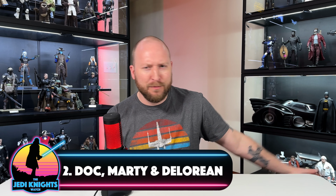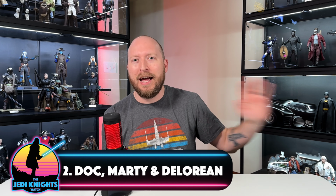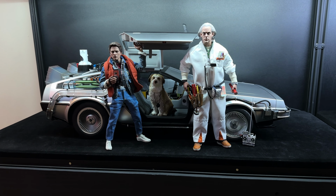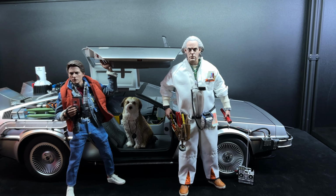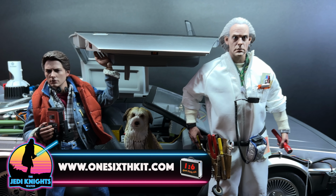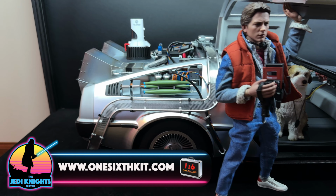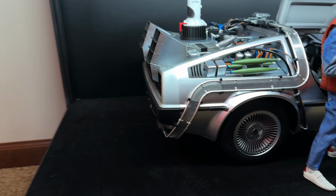I was ashamed of this Doc Brown figure when he came out. Hot Toys slapped us in the face with a reuse of this head sculpt that had the slots for the sunglasses from Back to the Future 2, and also the head sculpt is just outdated, not very good. But I finally got my 1/6 kit head sculpt a couple months ago, and it really rekindled the love for this figure again. I'm proud to show him off and have these two in front of the DeLorean with Einstein in the passenger seat. This is a match made in heaven, to be honest.